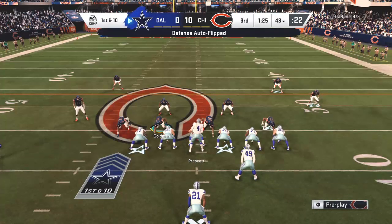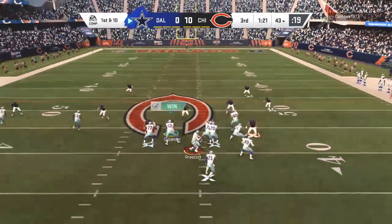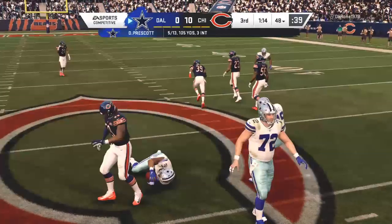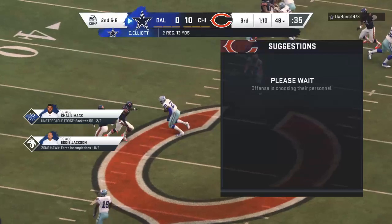Mike, 58, right there. Here we go, G. It's just me and you. Prescott. Now he'll dump it underneath to his running back, complete. A gain of 4 on the play, and it'll be 2nd down.